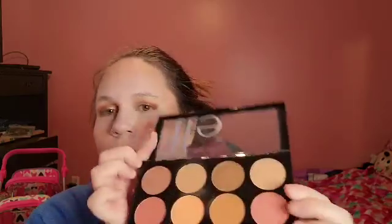For highlighters, I have 2 highlighting options. I've got this one and this one. This one is obviously going to be too dark. I don't know if this one's going to be too dark though. Maybe not. Okay, that might work. Let's see. This is very subtle at first.